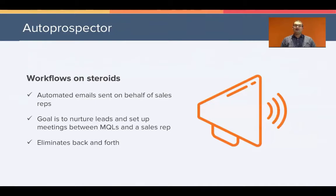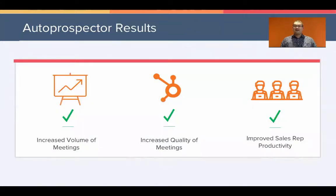And the idea is that it eliminates back and forth between a prospect and a sales rep, freeing up a sales rep's time to focus on what they do best, which is selling. And once more, we've seen absolutely tremendous results. The Auto Prospector has increased the volume of meetings, the quality of meetings too, so poor fit leads are not going to be booked with sales reps. And again, this is helping sales reps improve their productivity, so they're focusing on the high value leads.